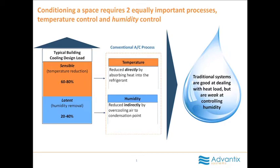If you look at the conventional air conditioning process, you take this overall load that the air conditioning system needs to take care of. You feed it into that air conditioner. You've got direct treatment of that temperature reduction. You've got a cold fin on a coil touching warm air moving by. It cools it directly. It's just thermal transfer.